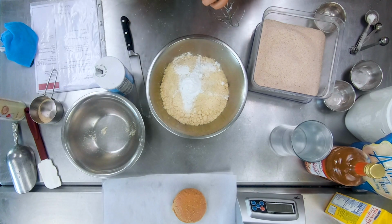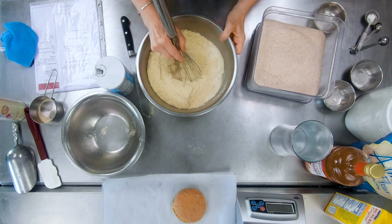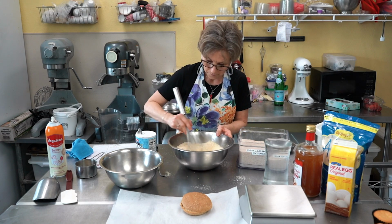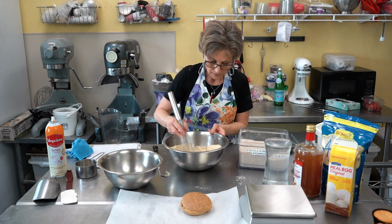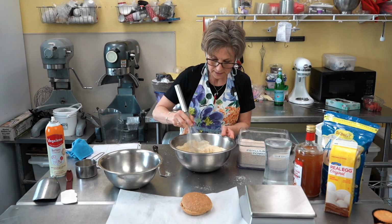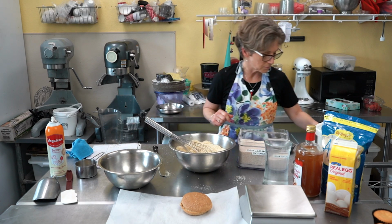So I like to use a whisk, but you could use a spatula. A whisk is really nice though because it makes sure that you get all those ingredients well blended. All right. Since there's not too much in there, it goes pretty fast. It's just the salt, baking powder. Now I'm going to add in psyllium husk. And that is 1 1/4 cups.